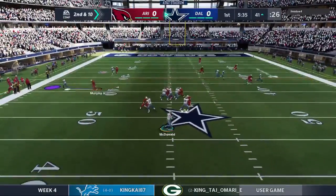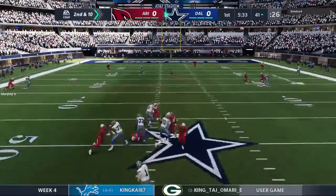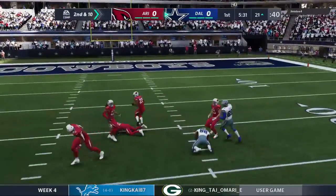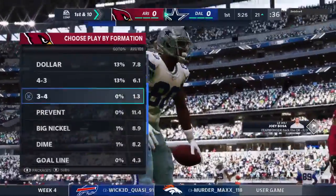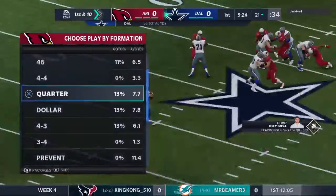Throwing again on 2nd and 10. McDonald. And they're going to have another first down as the tackle's made here at the Cardinals' 21. A good pickup there of 20 yards.